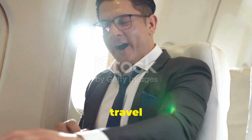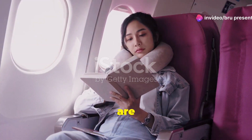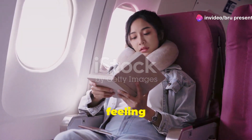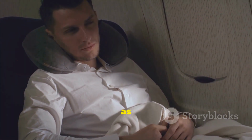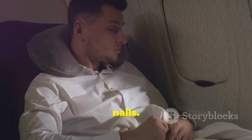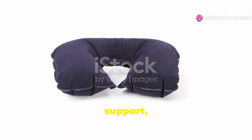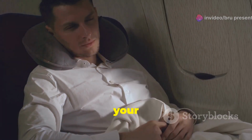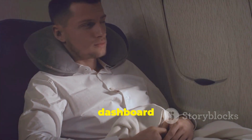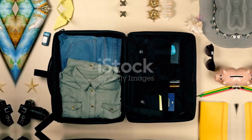Alright, let's talk about travel pillows. They might not be the sexiest travel accessory, but trust me, they are essential for arriving at your destination feeling somewhat human. Sleeping on planes, trains, and automobiles is about as comfortable as sleeping on a bed of nails. But a good travel pillow can make all the difference. We're talking neck support, headrest, and a little slice of comfort in the chaos of travel. No more waking up with a crick in your neck, no more head bobbing like a dashboard dog, just sweet, sweet slumber wherever your journey takes you.